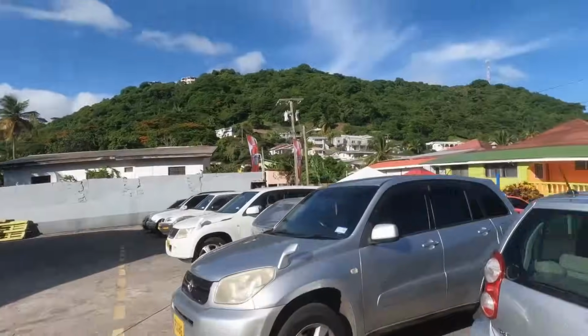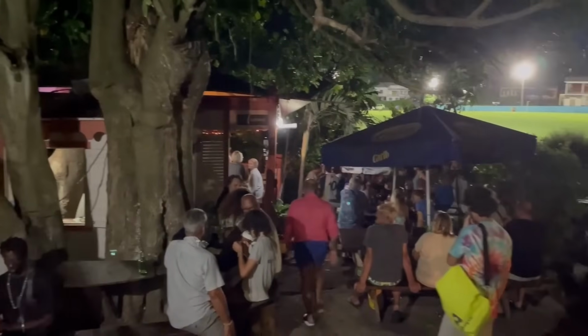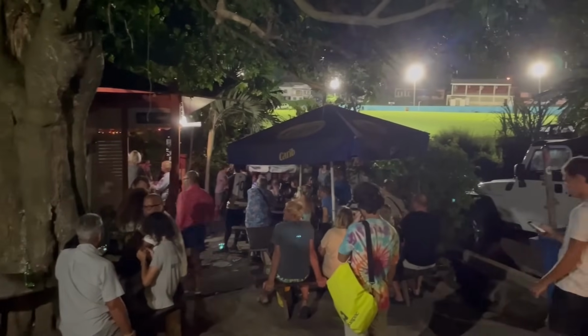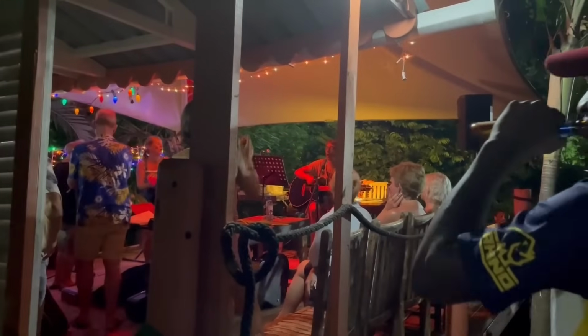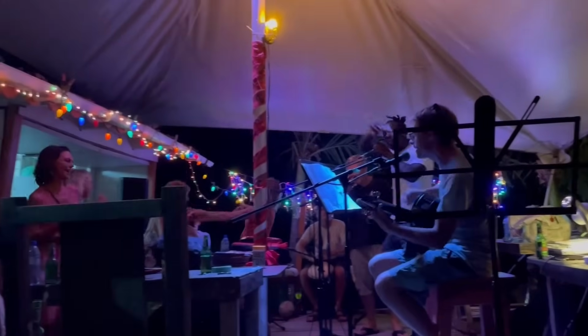So here you get a glimpse of how Nimrod's bar looks at daytime. You can also buy some groceries here, fresh bread and eggs, which is super convenient. And at nighttime it turns into this super fun place where cruisers and locals meet every Thursday night for a super cool jamming session. You can bring your instruments or just yourself, sing along, play the guitar, or just enjoy yourself with a beer, the company of your friends, and listen to some very awesome music.